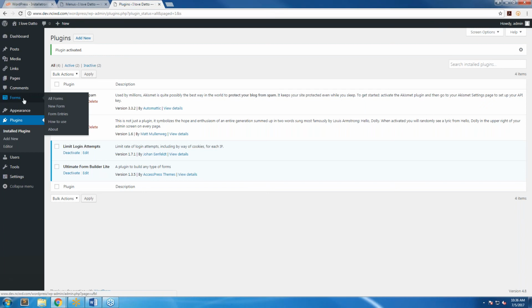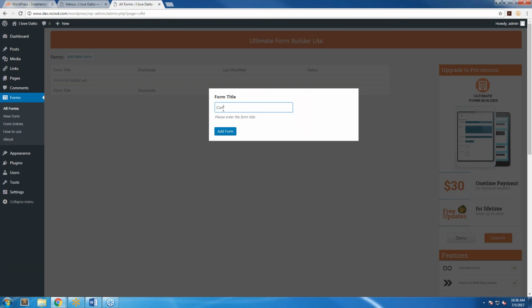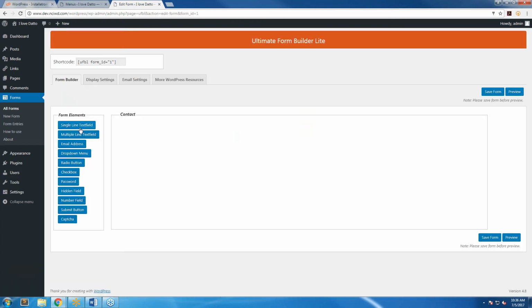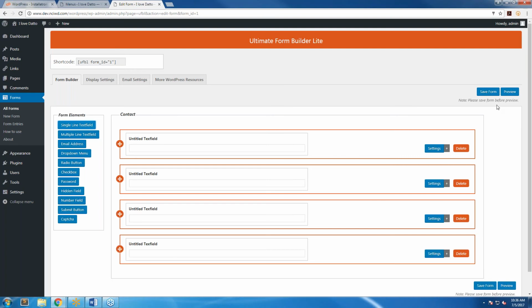If you look on the sidebar, we have forms. Plugins often add things to the sidebar. So let's go to forms, all forms. Okay, we don't have any forms yet. Add new form. Say contact. Add form. It's pretty cool. Now, this isn't a tutorial on a specific plugin, but I'm going to quickly make a form for you. So just to give you an idea of how powerful plugins are.